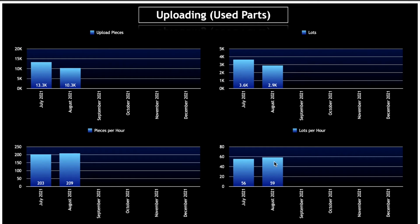I also saw the same thing in lots. So looking at lots, uploading lots, I was actually able to upload more lots per hour. So really good news there, and I think I'm going to continue down this road, and I'm really excited to see at the end of September, with the new categories in place, what these numbers look like.